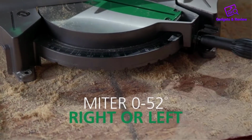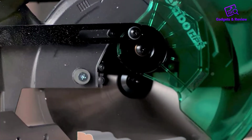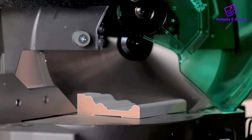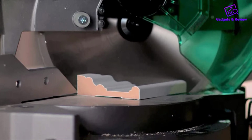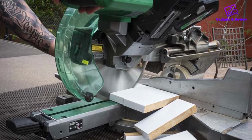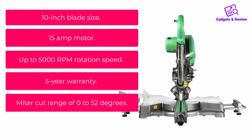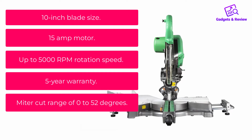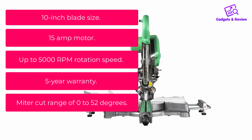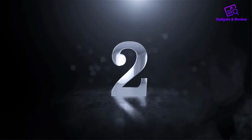And the included blade of this chop saw leaves a precise and clean cut since it is a 24-teeth TCT saw blade. Since this is a tungsten carbide tipped blade, you can expect it to last for a long time. This chop saw also offers a bevel range of 0 to 45 degrees that is quite useful. Key features: 10-inch blade size, 15-amp motor, up to 5,000 RPM rotation speed, 5-year warranty, miter cut range of 0 to 52 degrees.